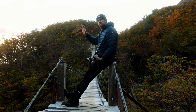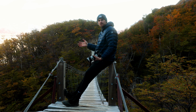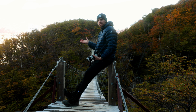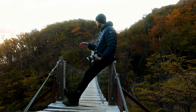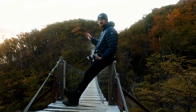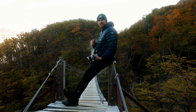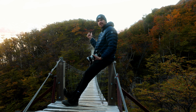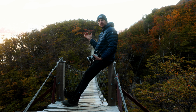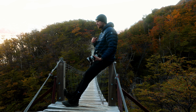So we made it here to the second suspension bridge. This is on the Lago Grey side of Torres del Paine National Park. A 4 kilometer hike from Refugio Grey, which took us like an hour and a half. And it's absolutely spectacular when you walk across it. You see amazing views of Glacier Grey. And so we're really hungry. It's like noon, so we're gonna hike another 500 meters to another amazing lookout, eat lunch, and show you even more spectacular views.